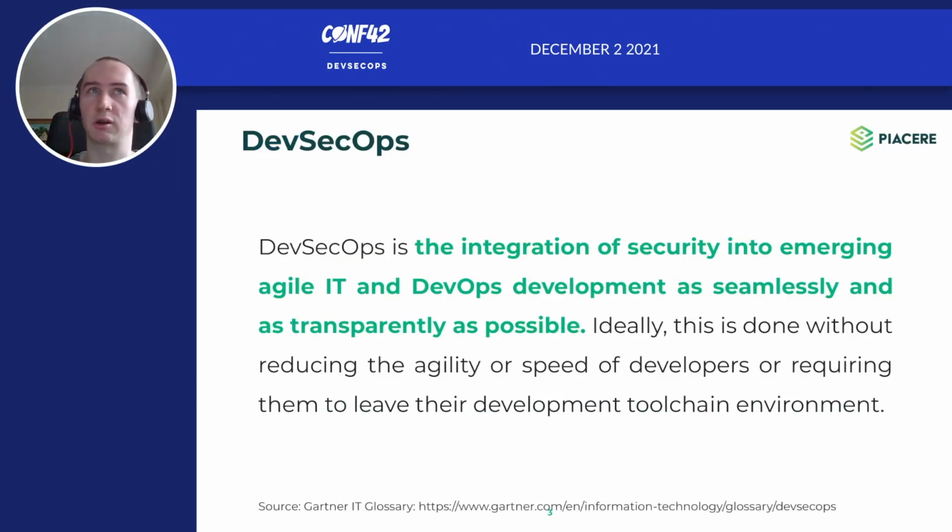So regarding DevSecOps, quick reminder, in general, this conference is all about DevSecOps, so I'm guessing you know what DevSecOps is. But a little quote from Gartner's IT glossary on what DevSecOps is. Gartner claims DevSecOps is the integration of security into emerging agile IT and DevOps development as seamlessly and as transparently as possible. And basically, as it goes on, ideally, this is done without reducing the agility or speed of developers or requiring them to leave the development toolchain environment. And precisely this is where PIACERE aims to fit in.